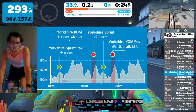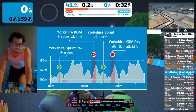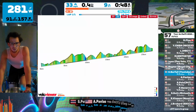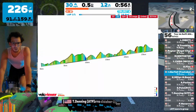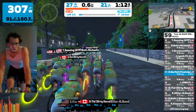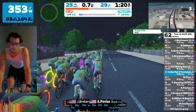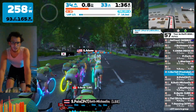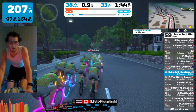Usually I think the Zwift Insider one is pretty intimidating because it's just so squished and in this case so jagged. But look at Velo Viewer, man. It looks way more intimidating actually. Some of these hills, it's just hill after hill after hill. The good news is there's a lot of rest periods in between, even super tuck opportunities.